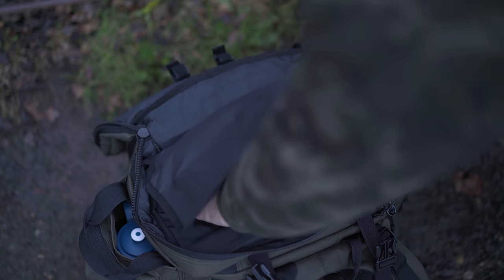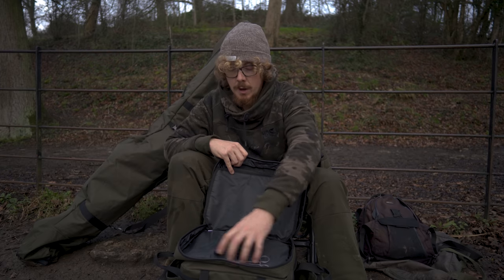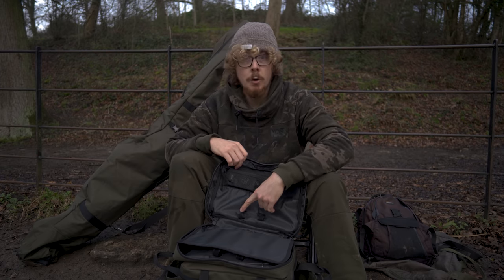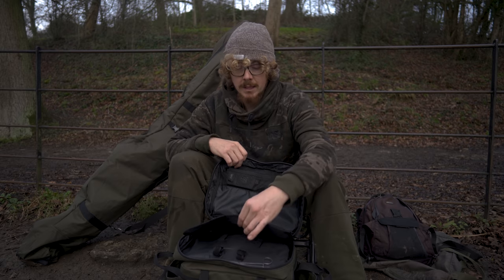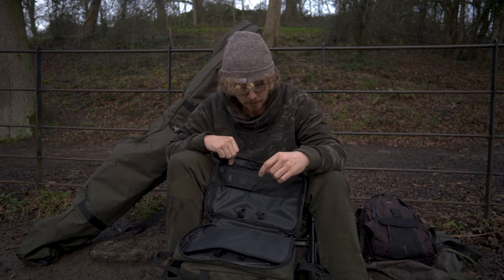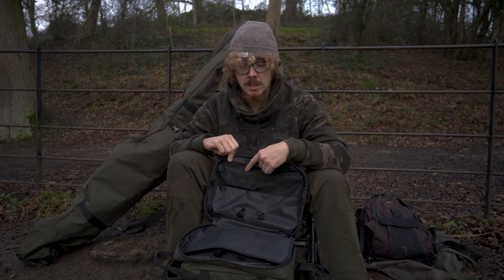It has Velcro tabs to hold my backrests, so my butt rests and backrests. And then on the other side, there's another Velcro tab to hold my bite alarm rests. There's a padded divider between to stop them from clunking into each other and damaging themselves. Little mesh pocket at the top, perfect for hangers and things like that. I've actually got my receiver in there.